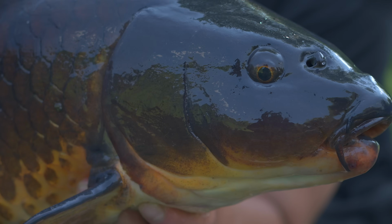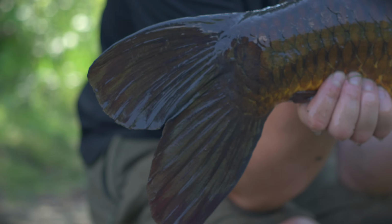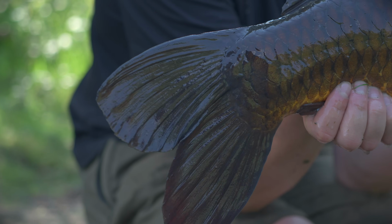Ian caught that stunning one earlier this morning to showcase just how effective the bait boat is. Yeah, I'm just happy to have caught one on any method.